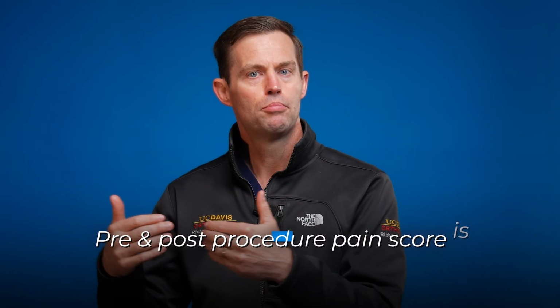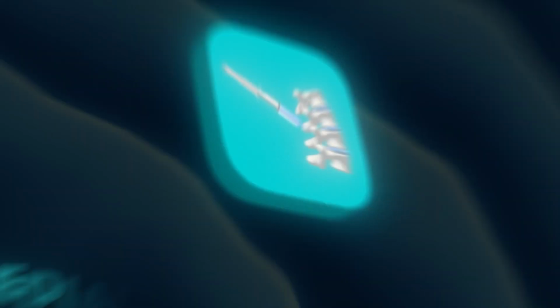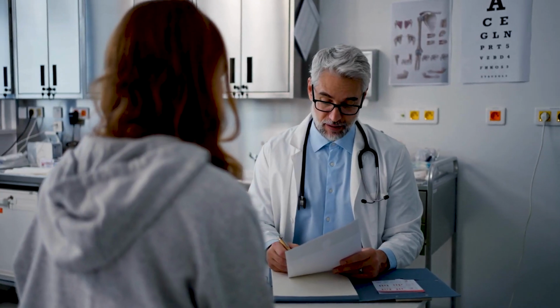Third, I routinely ask patients to keep a journal around the time of their injections, because it's important to document what your pre and post-procedure pain score is so we can discuss the efficacy of the injection. Write down the type of injection you are receiving, because there is a significant difference between medial branch blocks, for instance, and epidural steroid injections. Keep a pain journal. Writing down how you feel before and after an injection really helps us track what's working.